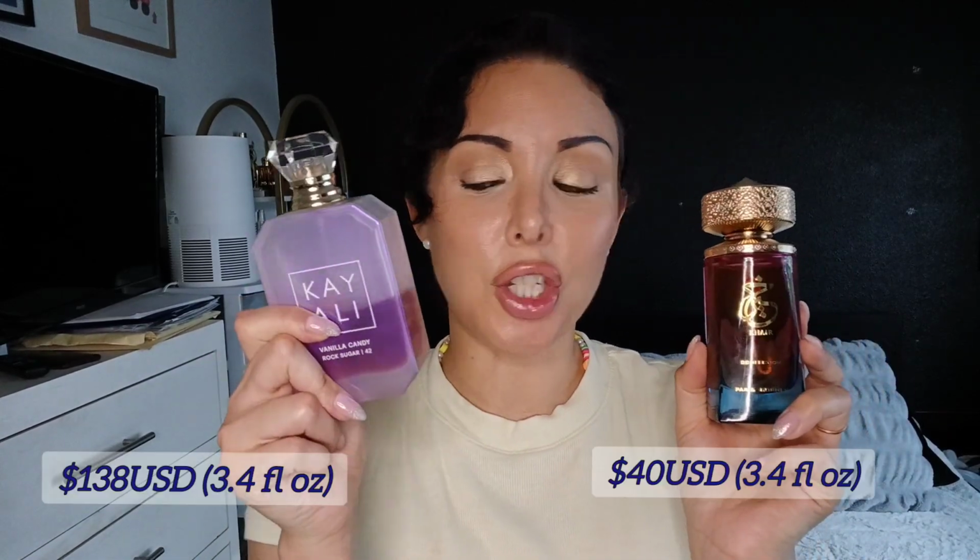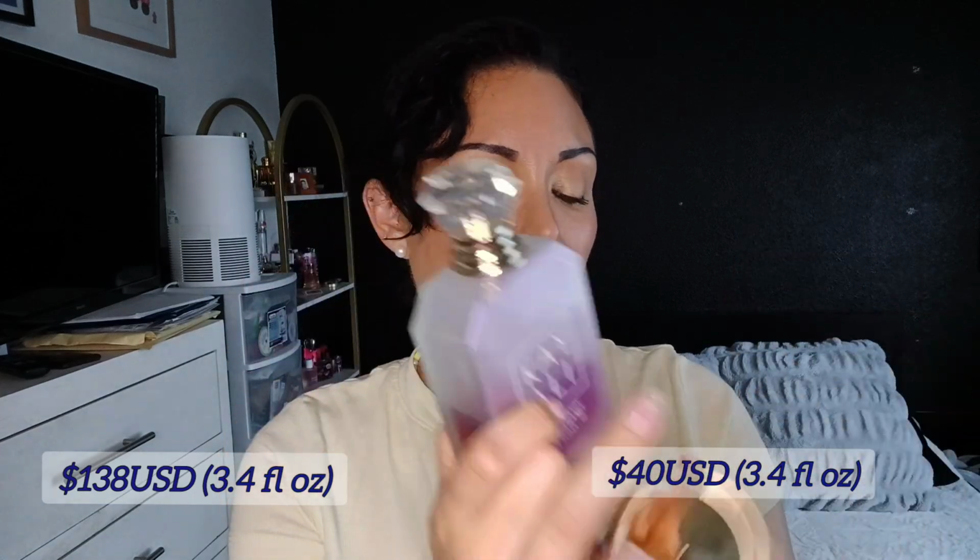So now the pricing, this is $40. This is $100. Let me see how many ounces it is. This is a 3.4 ounce, and this is a 3.4 ounce as well. So 40 to 100. Well, yeah, it's a different price tag. It's a wide range of difference, but yet I feel like KAYALI is still the winner, just because it offers a lot more projection and a longer sillage.